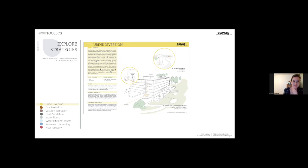Which are the strategy guides. The strategy guides group information based on similarities in implementation and infrastructure needed for treatment of source-separated streams. Here, considerations for user interface, piping, conveyance, and treatment are explained, and illustrated examples of what this can look like are shown. For example, the sheet shown here is the strategy urine diversion, with an example of a high-tech building implementation with urine diversion flush toilets, the Laufen Save, designed by EOOS, and a low-tech implementation of urine diversion dry toilets in mobile units in the top right corner.